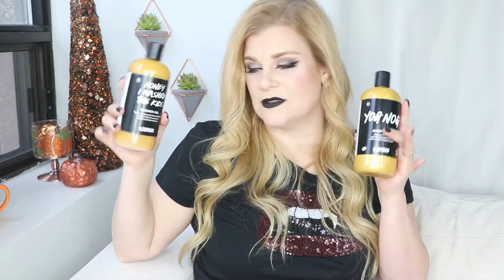And then the other holiday item that I wanted to snag, even though I just finished a massive liter bottle of this thing, is the Yognag Shower Gel. Now, I knew from last year that I could not buy another liter of that shower gel because I got really frustrated towards the end of it. Like, I've been using this for months and I want to be done with it. So I decided to pick up the 500 ml size, which is also what I got in the Honey I Wash the Kids scent.